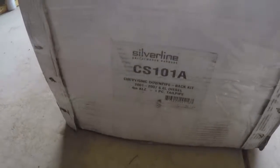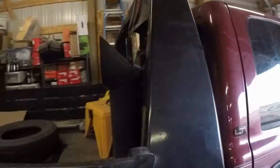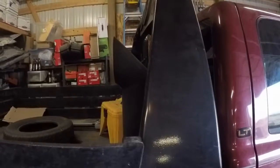What's in the box? So this is a Silver Line exhaust system for the Duramax. So when we bought it, it always had this stack on it, which, don't get me wrong, way cool. You may have to see it, it's all black, but there you go, you can see it. Don't get me wrong, it looks cool, it sounds cool, but it isn't cool. When you start driving it, the drone is so bad, you just want to drill your brain out sometimes, it's so bad.